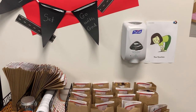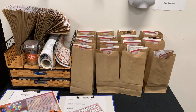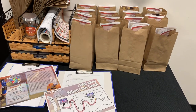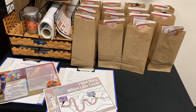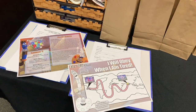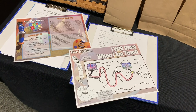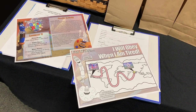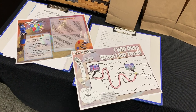And here are our take-home bags. I like to make it as easy as possible for our volunteers to serve, so as much as I can prepare ahead of time, where they can just write the child's name on it and go, that's what I like to do. Here's an example of the take-home sheet the kids are going home with this weekend. Our main point is, I will obey when I am tired. That's a challenge, right? It's easy to obey sometimes, but not when you're tired.